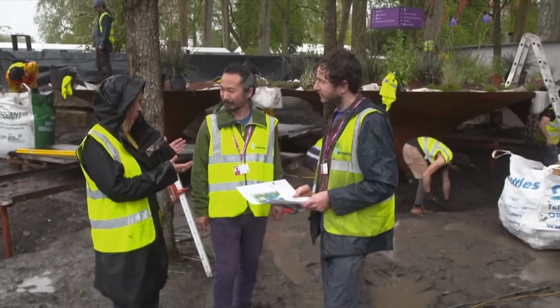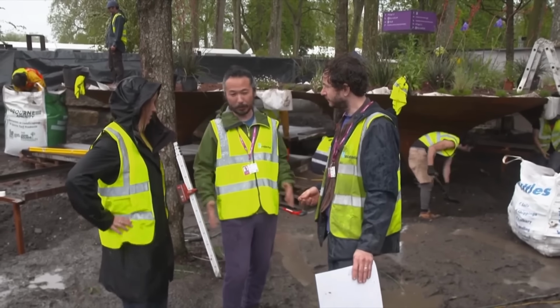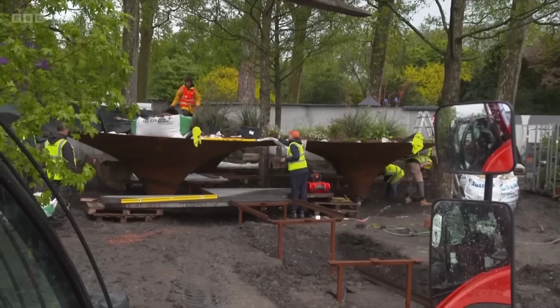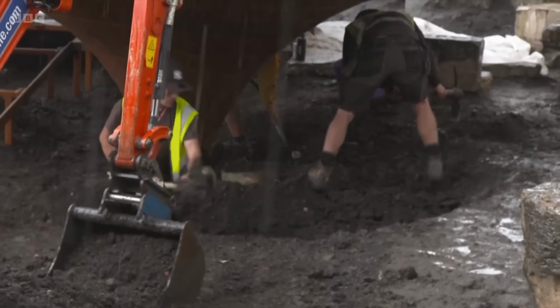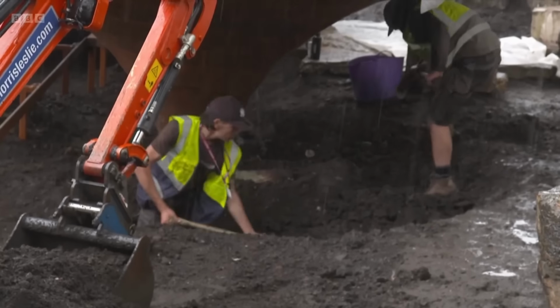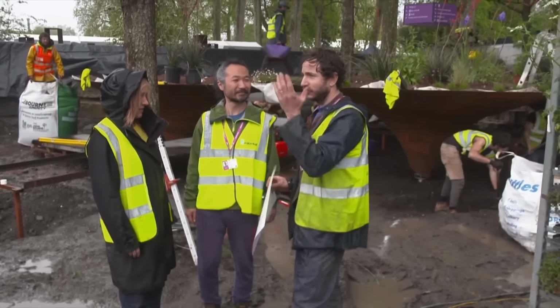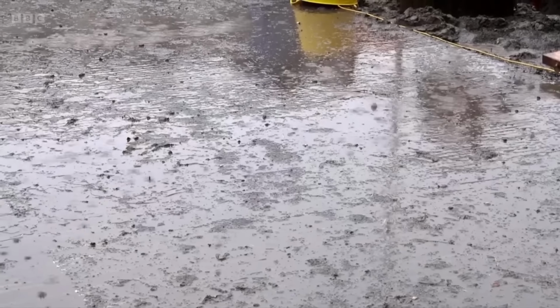So you brought in a bit of help. I brought in Jay. And Jay, your role in this? I'm an architect, but we're a co-designer for this garden. I design a structure and make sure it's safe and it's a perfect shape that we're looking for. What are you creating? So this is the WaterAid garden, and it is all about the importance of rainwater harvesting. Very fittingly today. Yeah, showing you that water is abundant and at times scarce.